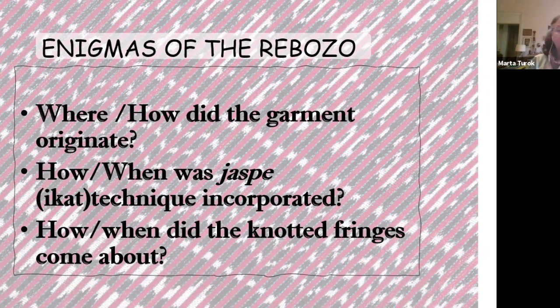And the third question is, how and when did the knotted fringe come about? And that one is really stumping us more than the other questions.